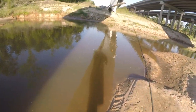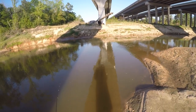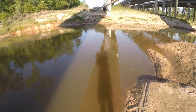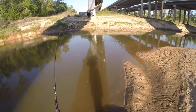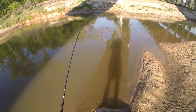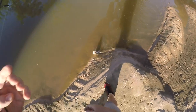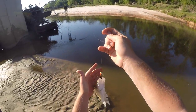But since the creek is way down, I'm thinking any of those bends back there. There's one. Oh my goodness, that feels like a good fish. There's a white bass. There's one. That's what we're looking for. Awesome. So they're still here. That is good to see. Good to know.